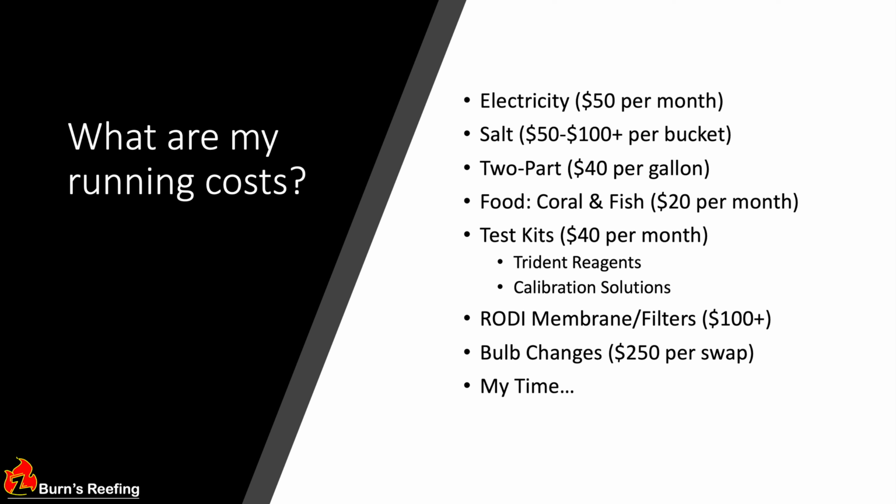So let's shift gears and talk about the running costs of a reef tank, or my reef tank. To me, these are the things that you have like a subscription for. These are the things you kind of hate to keep spending money on. And I made a brief list here of what I frequently have to be paying for to keep my tank running. Electricity, right off the bat. I think on average my bill has gone up about $50 a month.